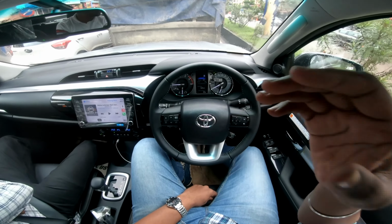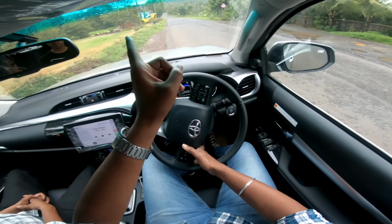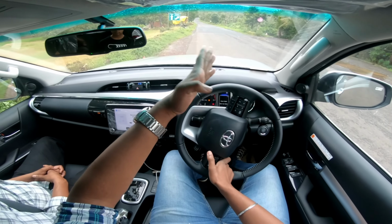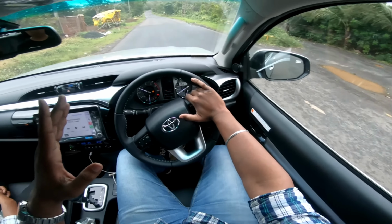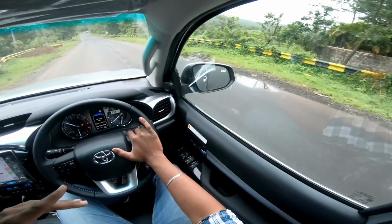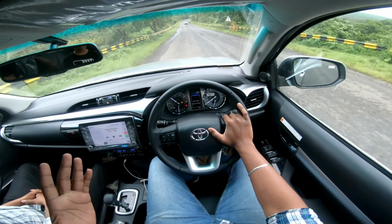So we are here in the canyons. So this is where the canyons are going to start. So basically this is the Cholaghat road which connects to Goa, and you can see the mountains ahead, and we can see that there is pretty much fog over there, as you can see on the top mountains. So let's see how this performs.